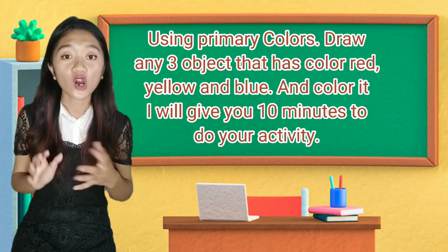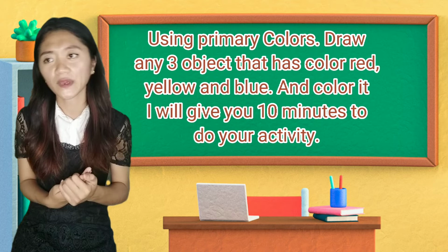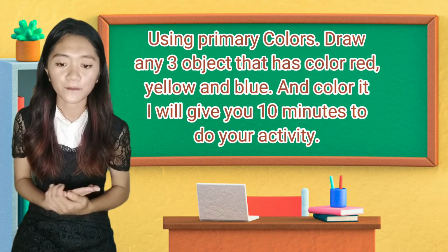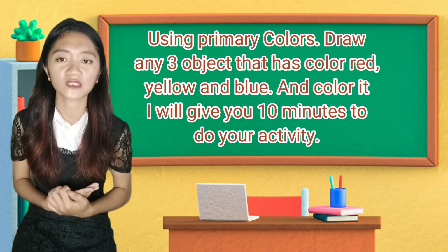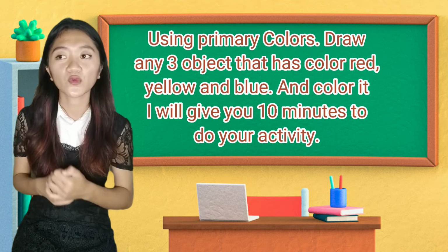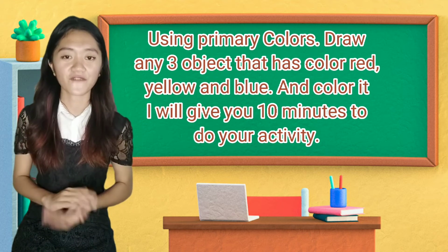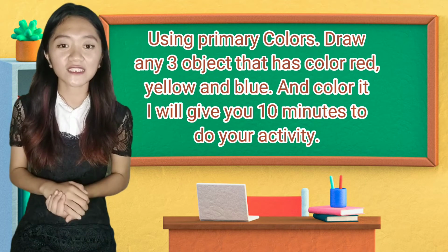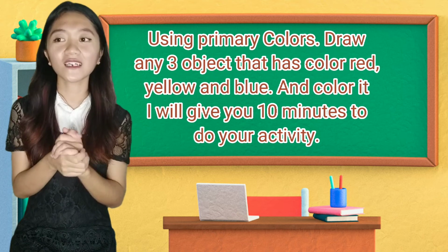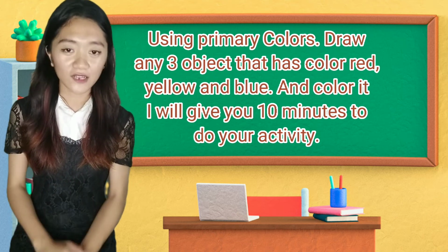Then color it using your crayons or paint, everything that you have. And I will give you 10 minutes to do this activity, and the leader will present their paper here in front. Okay, did you understand? Very good. Okay, proceed to your group activity.